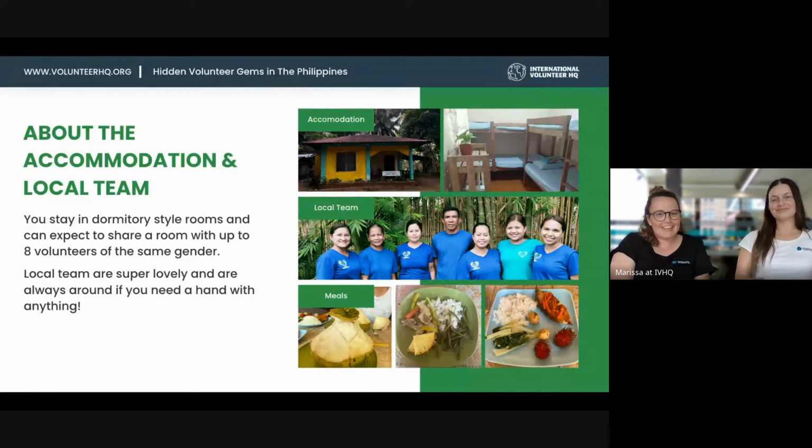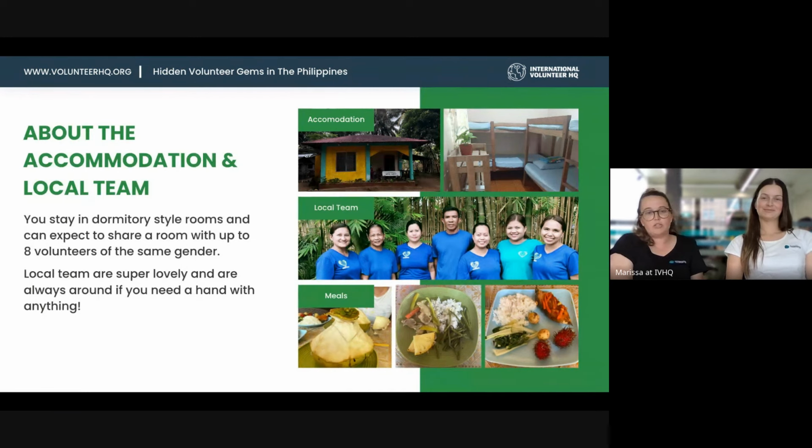The meals there were super, super amazing. They have a local chef. So she was superb. You get served 3 meals a day, 2 on the weekend. Very fulfilling and very nice.